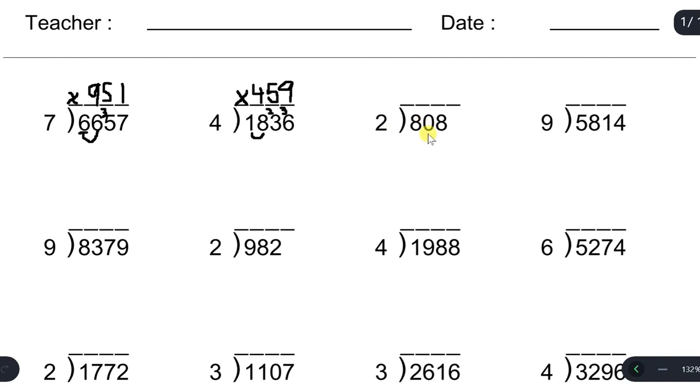And then this last one that I'm going to do over here, 2 into 808. 2 fits into 8 4 times. 2 fits into 0 0 times. And 2 fits into 8 4 times. And there's my answer. Hopefully that is easy enough.